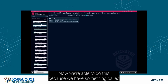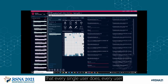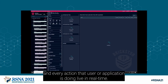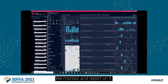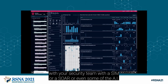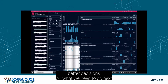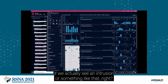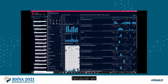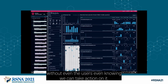Now, we're able to do this because we have something called user behavior analytics. Every single user, and every action that user or application is doing live in real time, we monitor and report on it. So all this information is being saved, and it can also be shared with your security team, like with a SIEM or a SOAR, or even some of the AI capability that you walk around the floor to make better decisioning on what we need to do next if we actually see an intrusion or something like that, right? So we are able to see everything that happens live in real time. Because we collect this type of information and data, and we're able to see that without even the users knowing, we can take action on it.